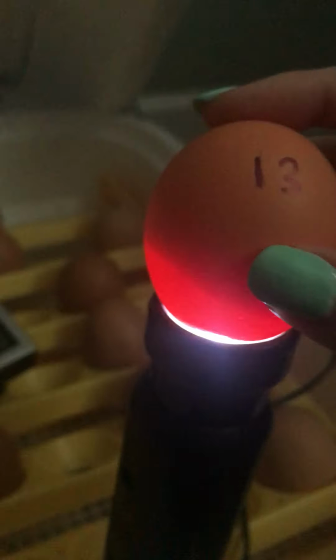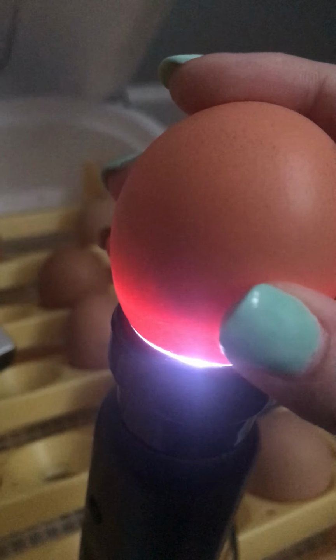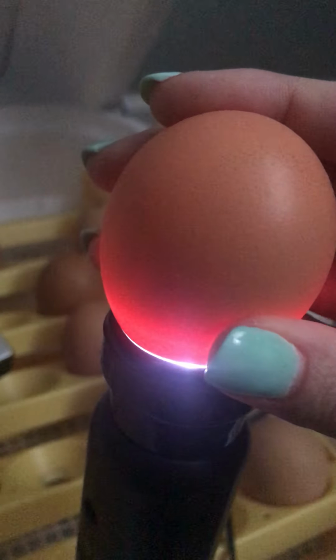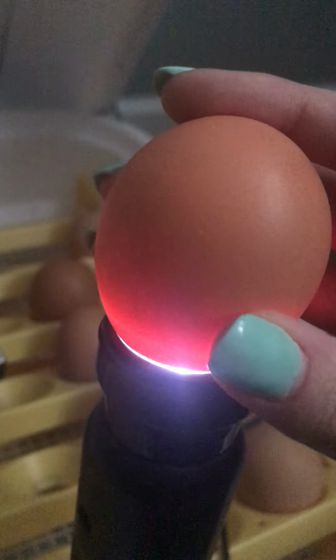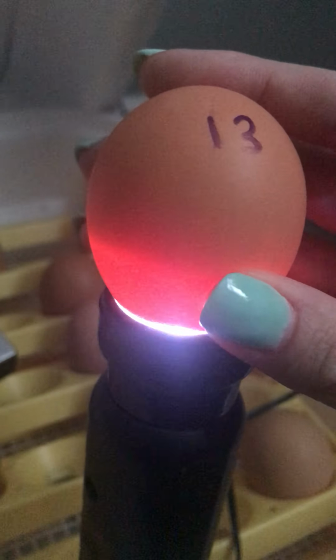Here's 13. See a dark spot right here? So hard to tell with the lighting. But I think I sense some movement in 13 as well. Regardless, the size and the coloring is looking pretty good for this stage.